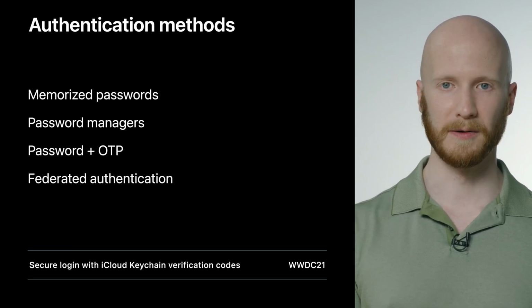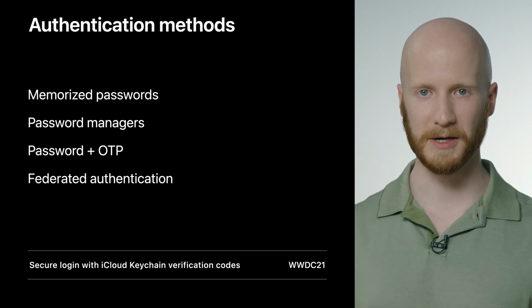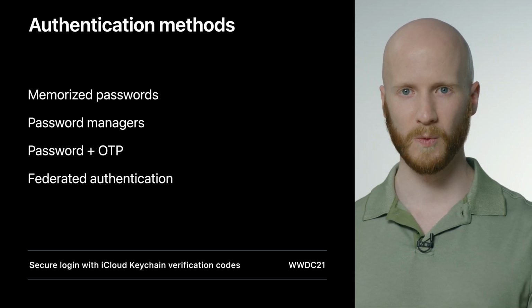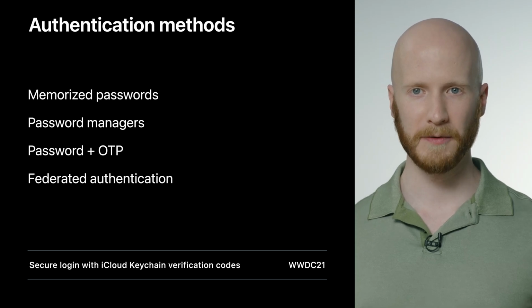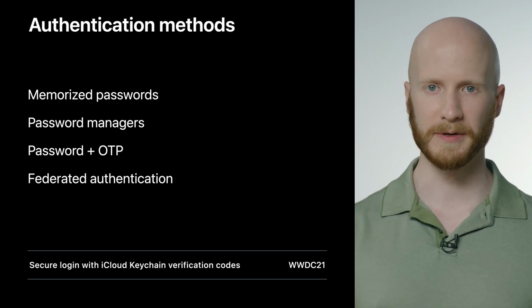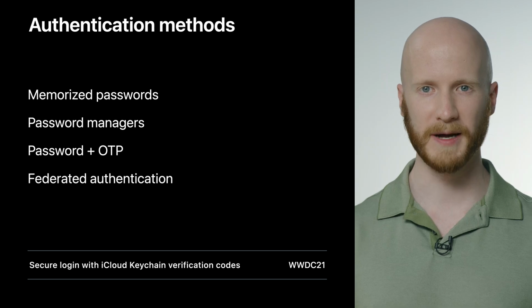Service owners can also add additional steps to the login flow, such as requiring a password plus an additional factor, like an OTP. For instance, an SMS or a generated one-time verification code. macOS Monterey and iOS 15 even have a code generator built into the iCloud Keychain password manager, which you can learn more about in the Secure Login with iCloud Keychain Verification Codes video from my teammate Aaron.